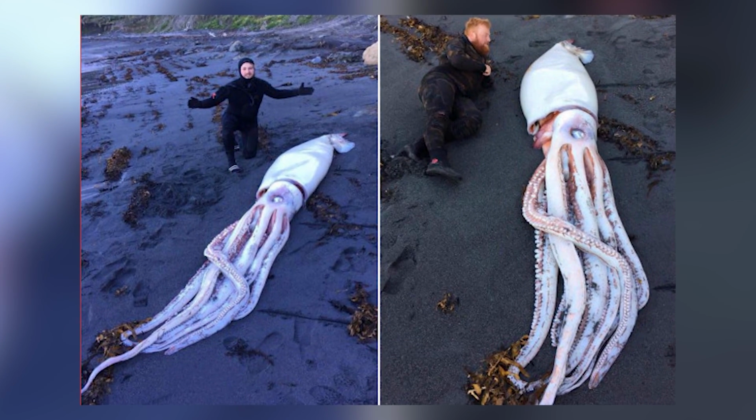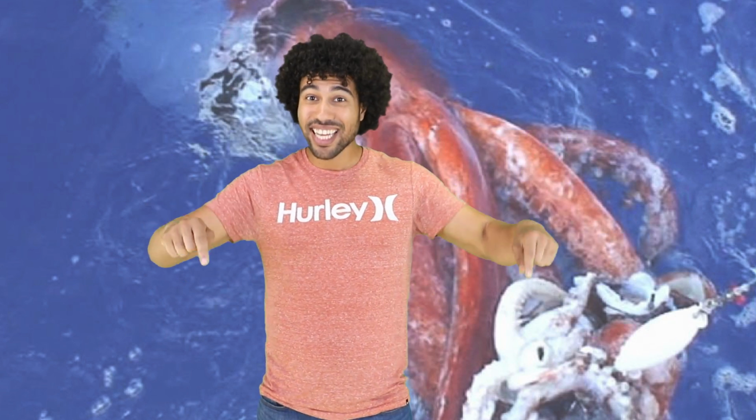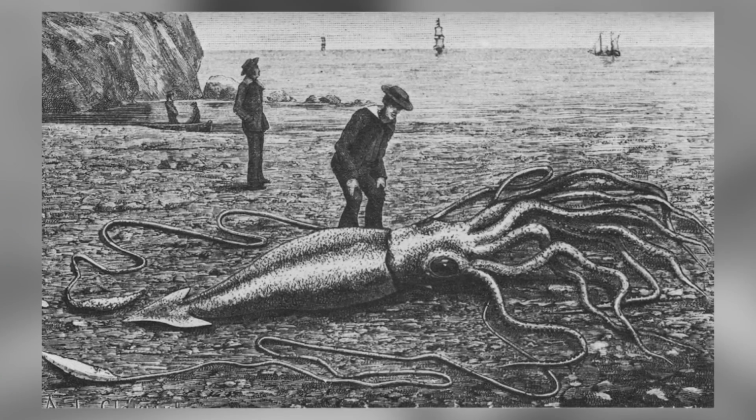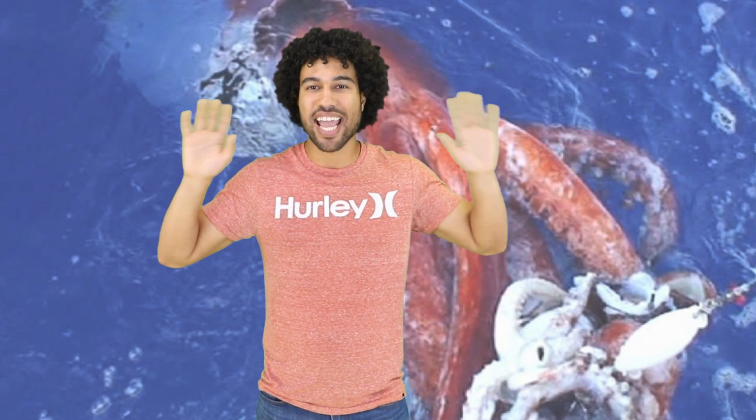The largest one ever discovered was 45 feet long, and it was dead. So you know there was an even bigger one out there that killed this guy. They don't even have suckers on their tentacles, they have hooks. Let me say that again. This squid has 10 giant arms covered in hooks. This thing is straight out of a horror movie.